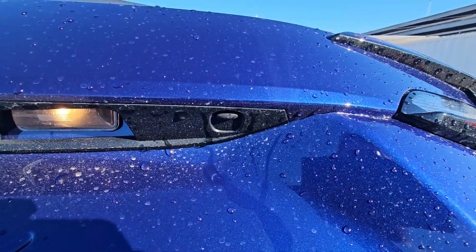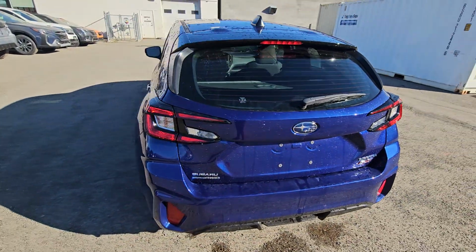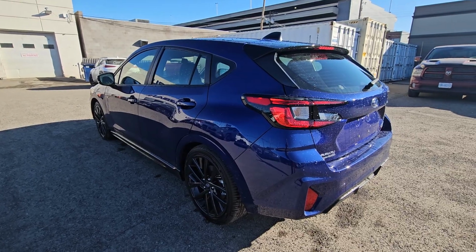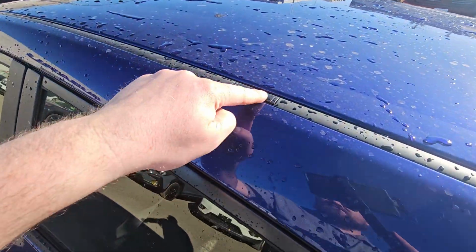We do have that button right there. That is so you can set a pin, so you can access your vehicle if you don't have your key fob on you. There you go. You can see it in the shade. It's such a rich blue. I love it.